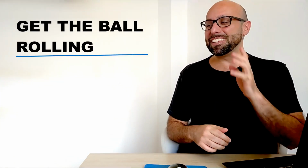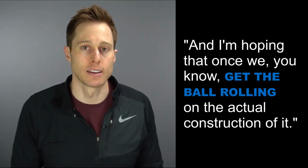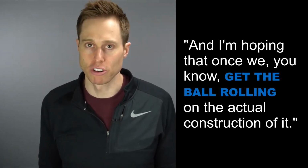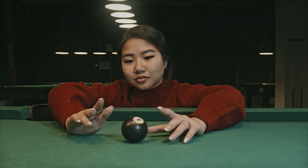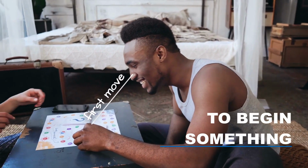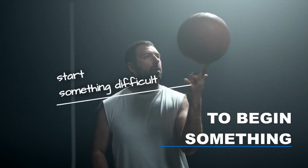To get the ball rolling, let's begin with the first one, which is get the ball rolling. That's right. And I'm hoping that once we get the ball rolling on the actual construction of it. But at the start, it's incredibly difficult to get the ball rolling. But what does it actually mean? To get the ball rolling means to begin something, to make the first move, to start something that is difficult.